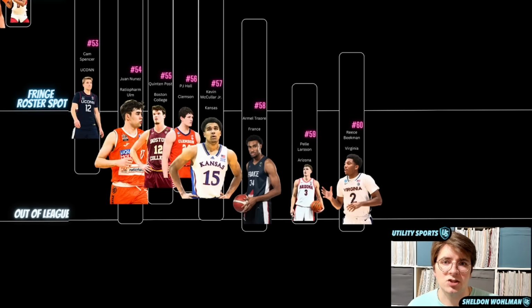And just with him being a smaller guard who doesn't really shoot a ton of threes and doesn't shoot at a super high clip, that is going to be a little bit of a red flag on his draft process. But I do like some elements to his game, and I do think he could stick around maybe on a two-way spot for a while.